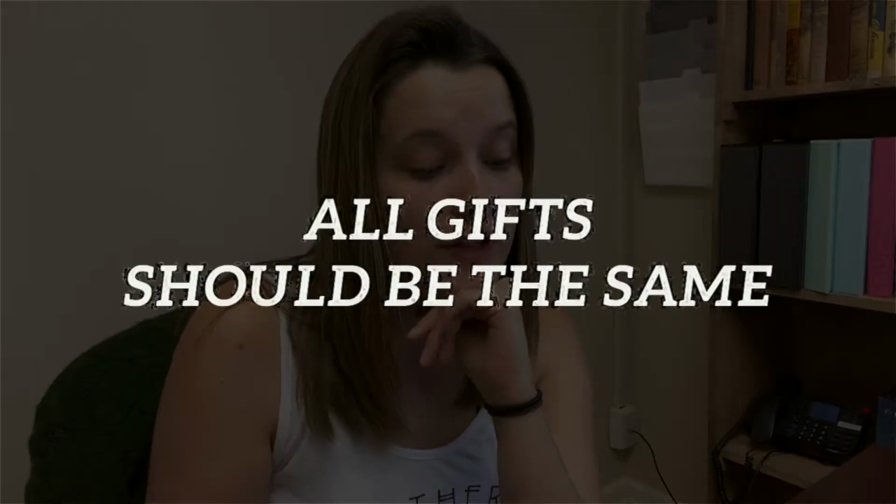I believe, and again, this is my personal opinion, this is not the general consensus of everybody, this is just what I believe and what I set for myself, that all gifts should be the same. Personalization can come with different color packaging. You could really personalize with different stickers or, like I said, color packaging, whatever.